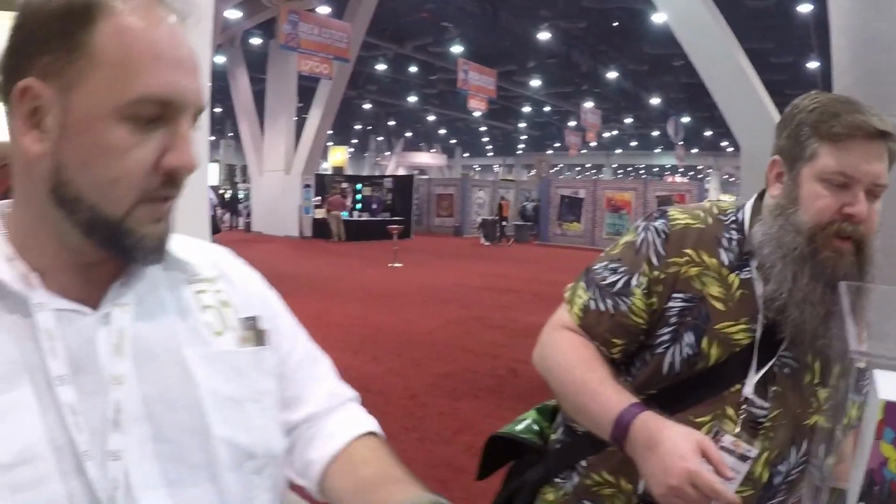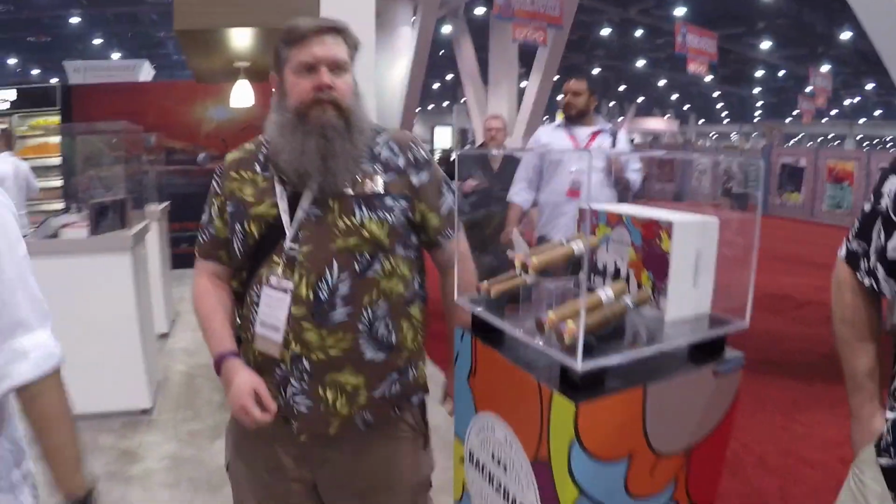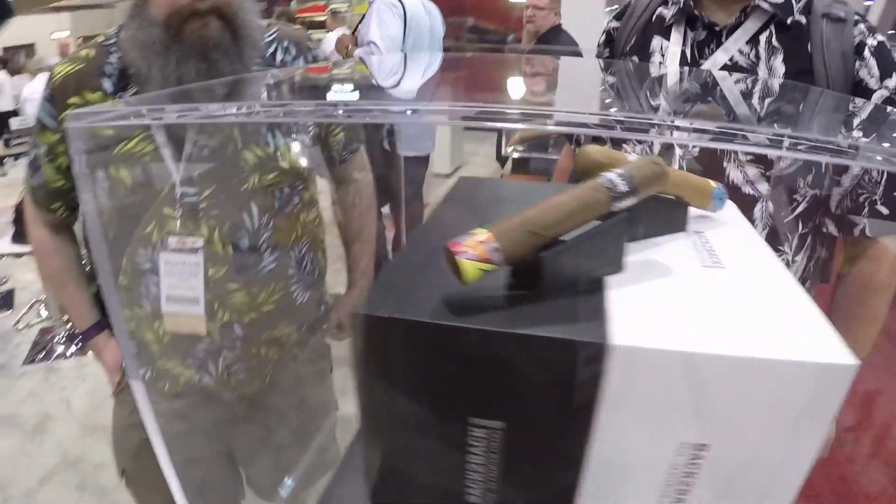Mike and Fernando are going to be around the country doing different events and meeting people. Their energy and their way of life and how they present things is a huge favorite for people, and we're super excited. Two different wrappers on that? Correct. Was that a Nicaraguan? Correct. We have a Nicaraguan and a Connecticut. Connecticut in the white box, and if we go back to the first display, we have the Nicaraguan in the black box.